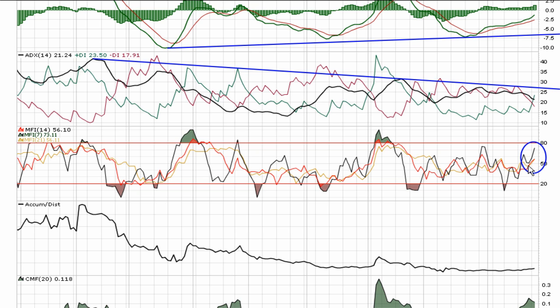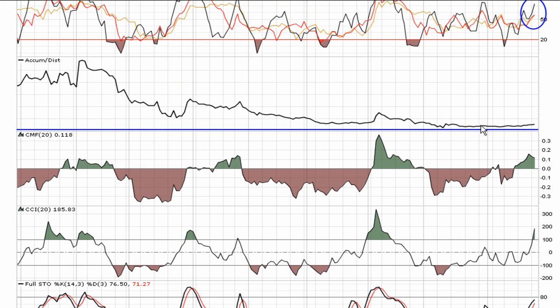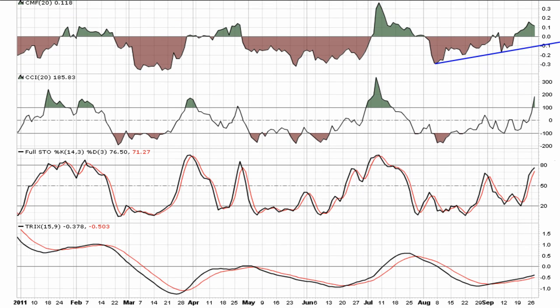Money Flow Index, all 3 components trying to push their way through 50. You see that that's been a bit of a battle for it. All I'll be looking for in the accumulation distribution is to hold this base level, not plunge back down, start making lower lows. I want to see it just round itself out, start trending upward. Nice recovery going on with Chaikin Money Flow. Move back into the green, buying pressure's taking control.